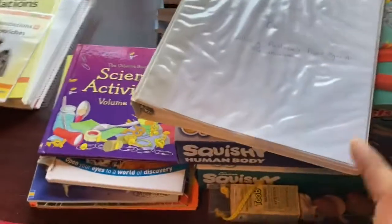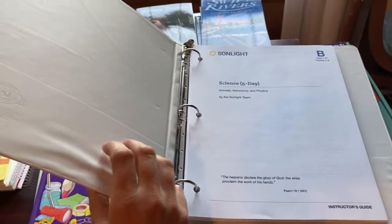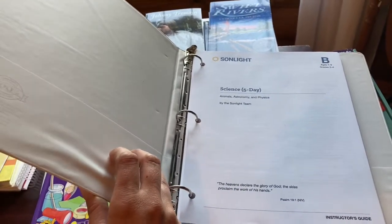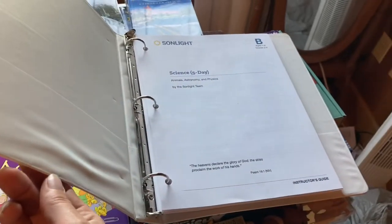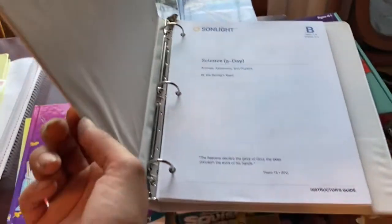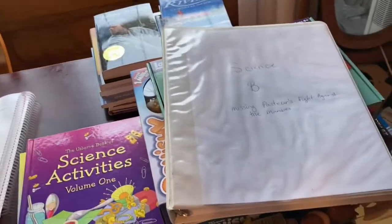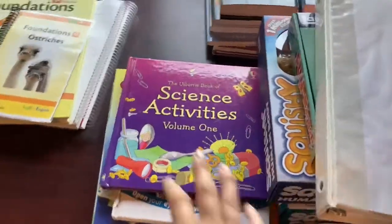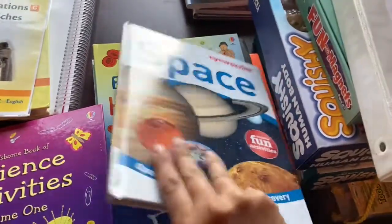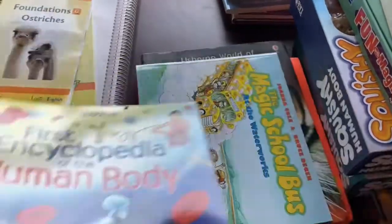All right, science. We are doing Science B from Sonlight, and we have tried some different science things and come back to Sonlight. So we didn't start this level B until over halfway through the year last year, and so we're just picking up where I left off last year and finishing that, and then we'll move on to another level. So I did not buy Science K to go with our level K work. And that's fine. You can mix and match however you want. So we will be reading these books and talking about those things. Just show you real quick here.